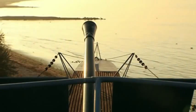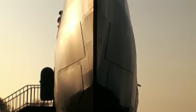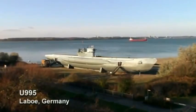To make further headway, Innes travels to Germany to examine the only intact Type 7C U-boat in the world, identical to the mystery submarine. On the shores of the Baltic, he teams up with German U-boat historian Axel Niesler.